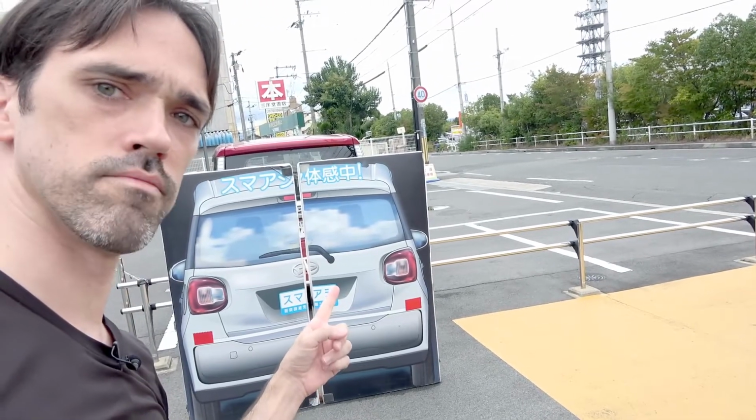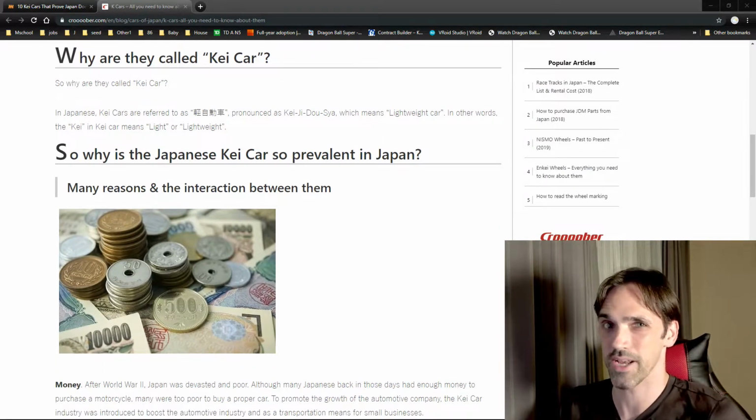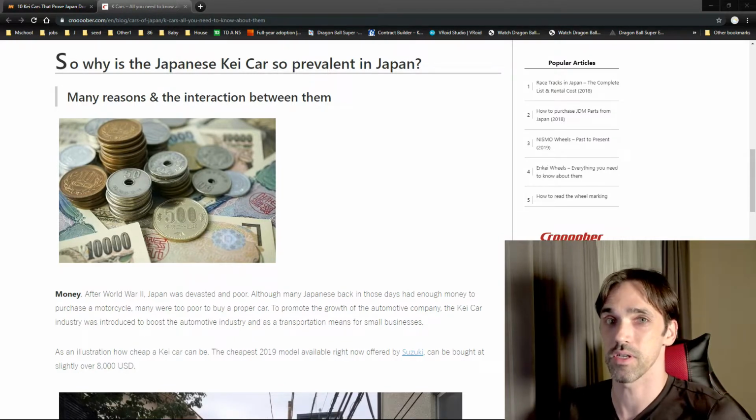This is not a car. It's a poster. 30 to 40% of cars in Japan are actually these Kei cars. So many people have them. And why? Money is the biggest reason. They're cheap, man. The cheapest ones are about 8,000 US dollars. So yeah, taxes on them are cheaper than other cars.